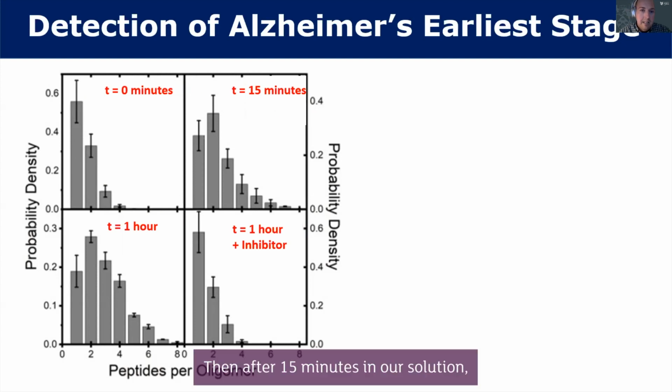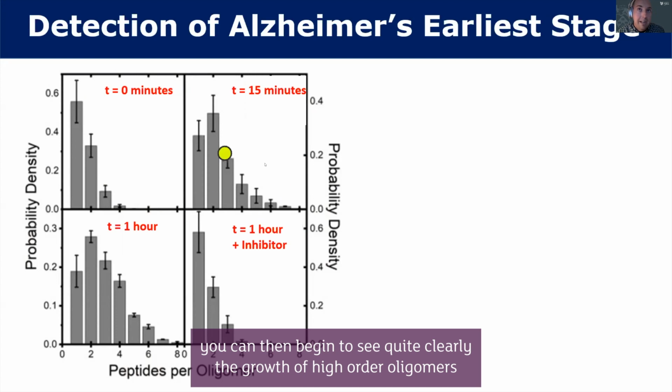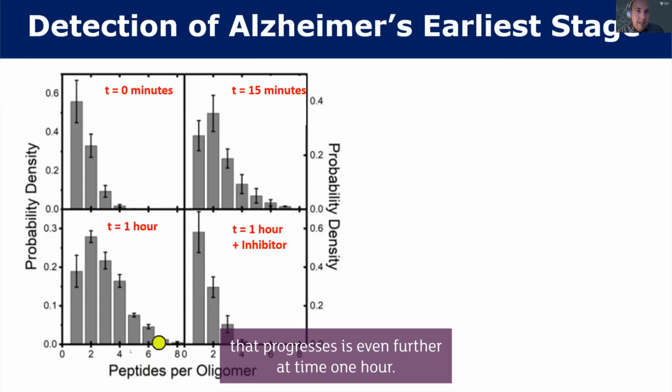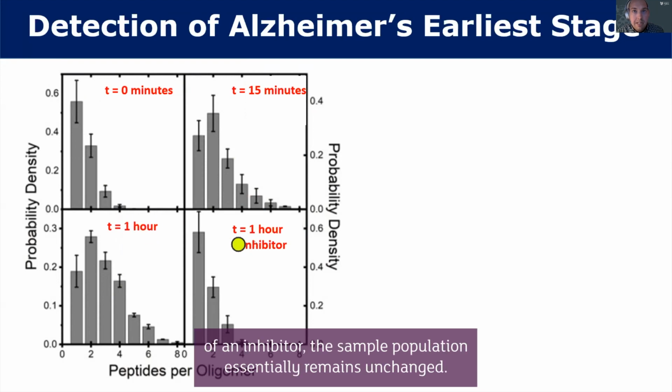Then after 15 minutes in our solution, you can begin to see quite clearly the growth of high order oligomers that progresses even further at time 1 hour. But the important bit to note here is that after 1 hour and in the presence of an inhibitor, the sample population essentially remains unchanged.